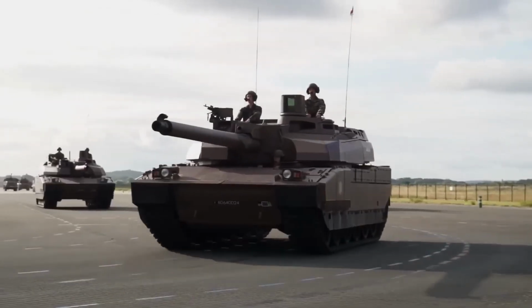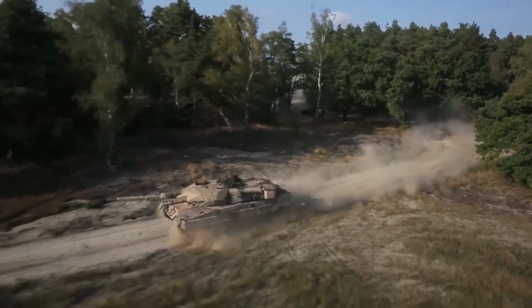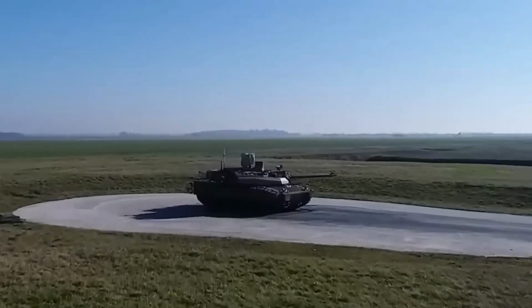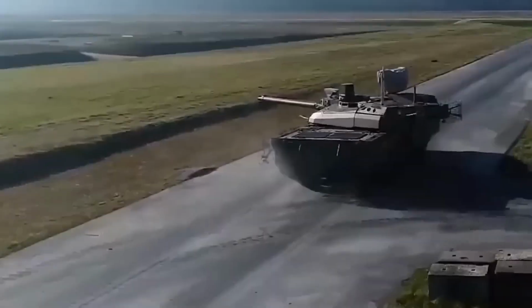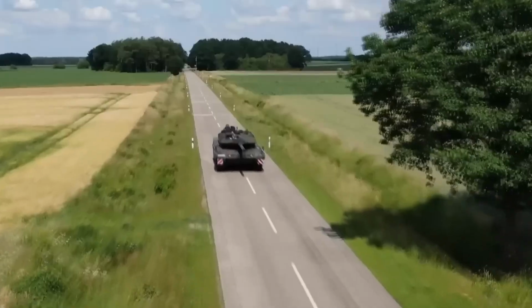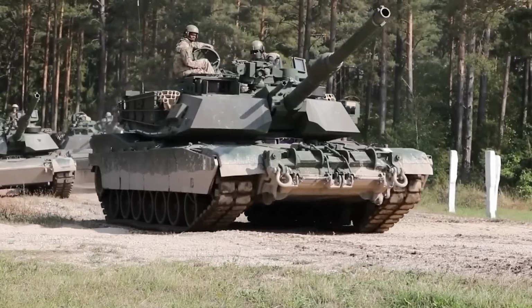And now let's compare the Leclerc XLR with American and European tanks in terms of firepower, mobility, armor, and other technical aspects. The German Leopard 2A7 and the American M1 Abrams are, in fact, Leclerc's main competitors in the armies of Western countries. It is these tanks that are considered the best when it comes to armored vehicles.